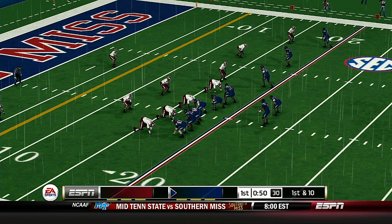He splits the uprights with the extra point. A 10-play, 50-yard drive, and a touchdown as a result. Ole Miss kicked this one off. Gathered in at the 6. Tackle made at the 31-yard line.